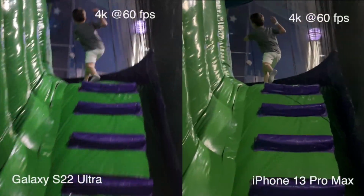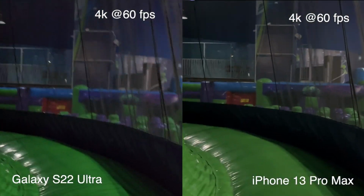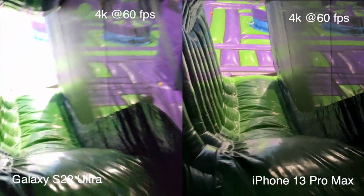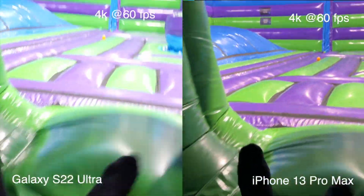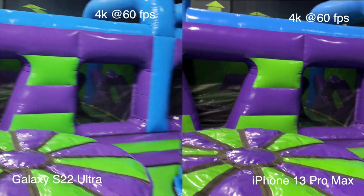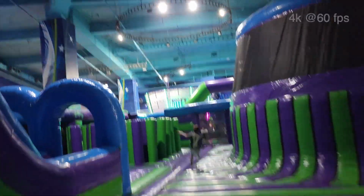For the next shot, I chose the bouncy castle when I went to play with my kid to test the camera. What better way to test the camera than have so many colors around and with challenging light conditions? You can see that the Galaxy S22 Ultra is struggling here, and the iPhone is much more smooth and has much less noise. The noise on the Galaxy S22 Ultra is more visible, and that is a problem. That is the weakness for the Galaxy S22 Ultra.